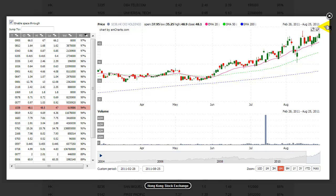44.40. So that gives us a 3-point stop loss from the entry point to the exit point, which is about a 7 to 8% stop from the entry price. That's normally where our stop prices are, about 7 to 8% below our entry price, never more than 10%.